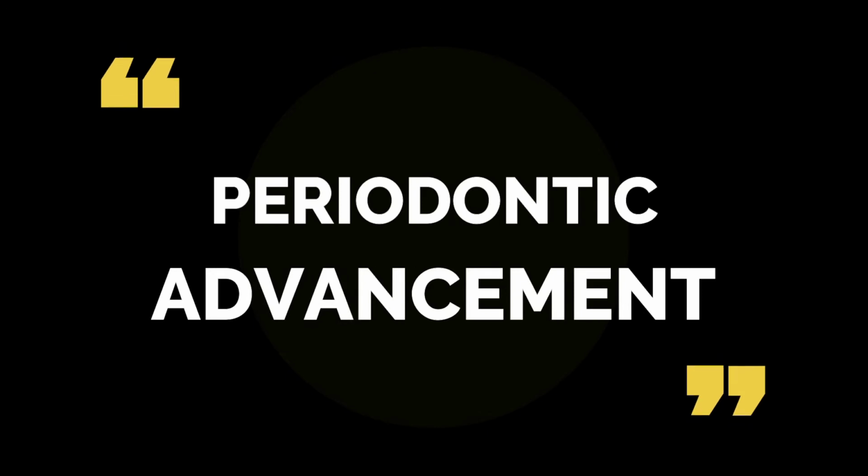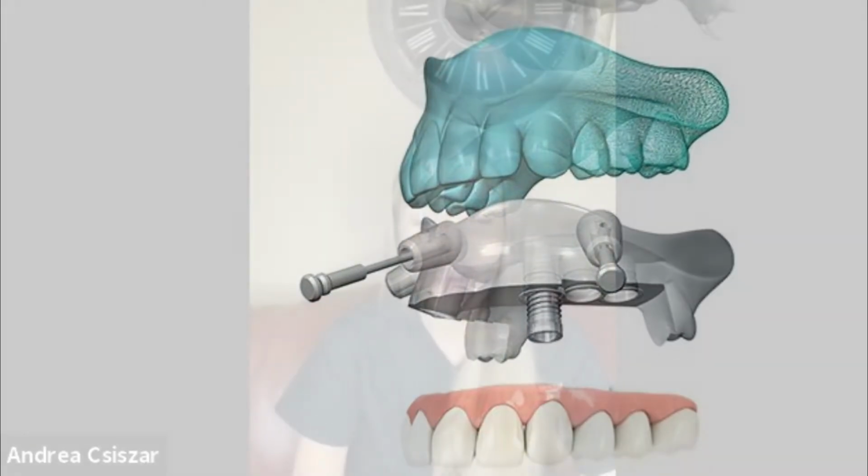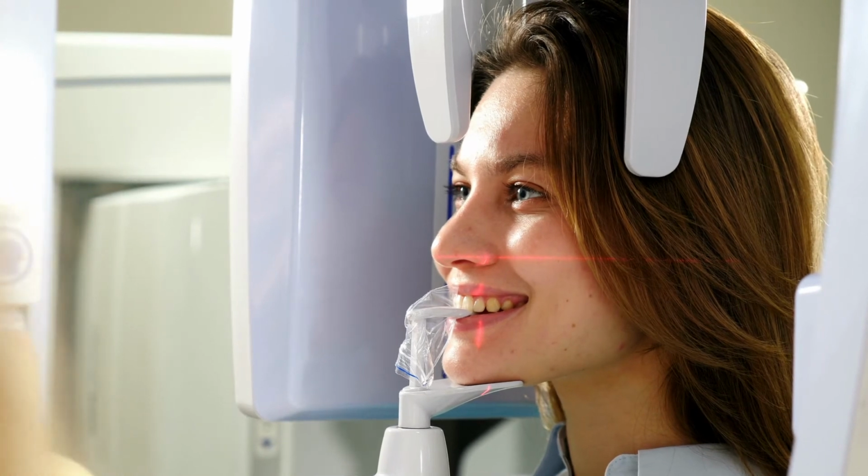You've talked a little bit about advancements in your field, but what other big advancements have happened in periodontics in recent years? There have been quite a few, but the most exciting and most recent one is probably guided implant surgery, which is really fascinating. We can have a patient get a CT scan, and using computer technology, import that CT scan into the software, which allows me to pre-plan the positioning of the implant for that particular individual.